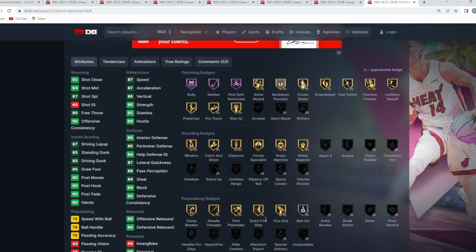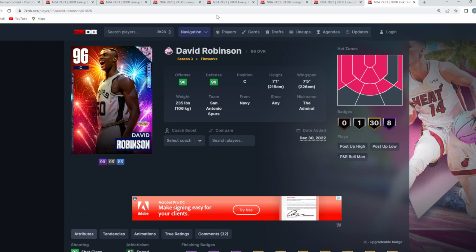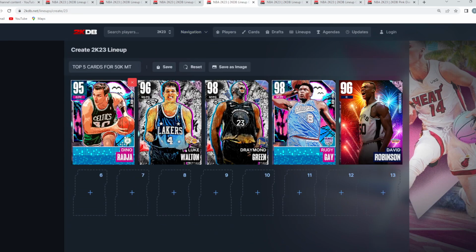Like, if you can't afford a Yao Ming, a Kristaps, a D-Rob, a Kareem, a Taco, your next best option is this Pink Diamond D-Rob, which is crazy to say, but it's actually true, because we don't really have too many good budget centers in the game, which is super annoying, but that's just how it is right now in my team. So I feel like D-Rob is definitely a top 5 card for under 50,000 MT.